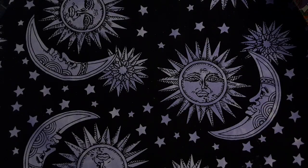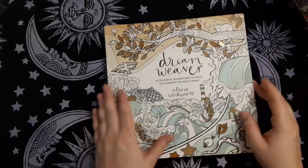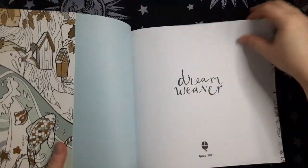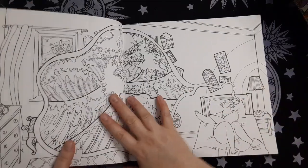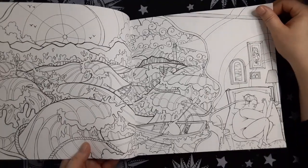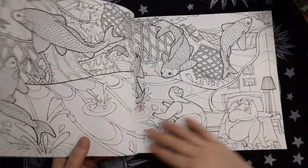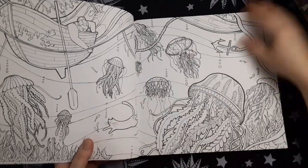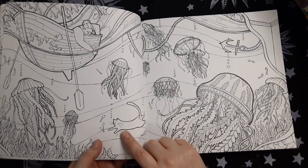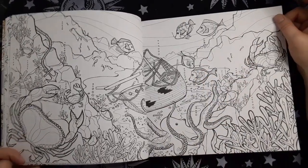I got this book, which I've been on the lookout for a while. Dreamweaver by Olivia Whitworth. And this one is also out of print or something. I love this. I think it's adorable. It's this lady and she goes to bed and she starts dreaming. And her cat jumps into the dream, and then she goes to follow him and adventures await.